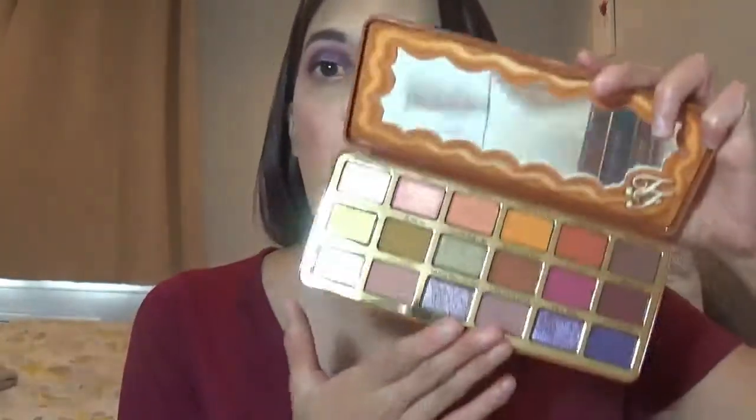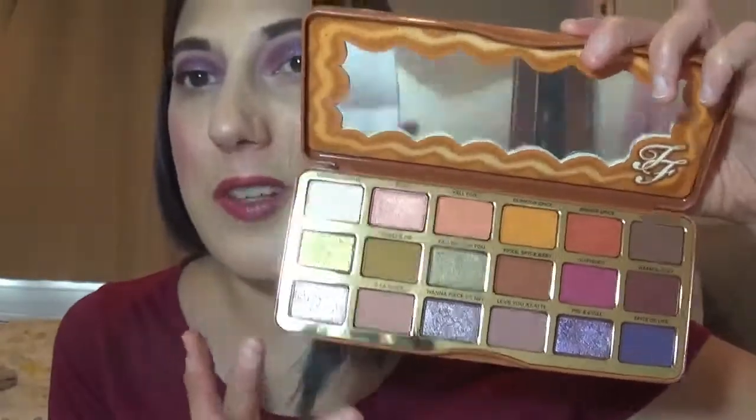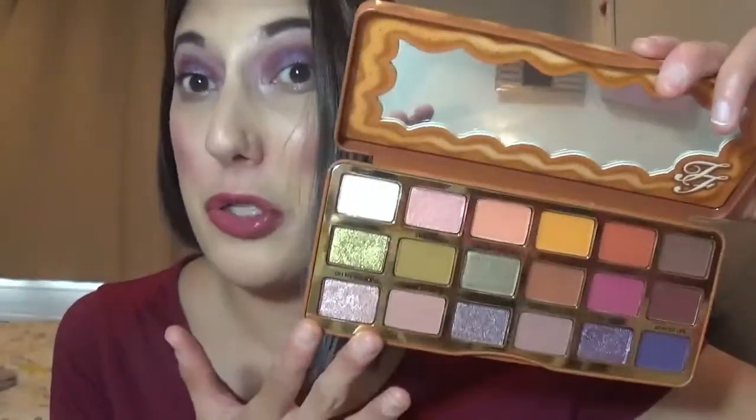So please enjoy the swatches and the little video that I took of my swatches. I don't know how people do swatches. Hopefully I did them okay. But yeah, the only way I can explain this palette is that it's so bold. This is no joke, pretty much. So I'm really excited about this.